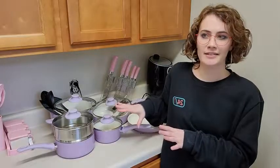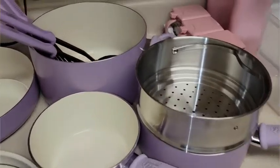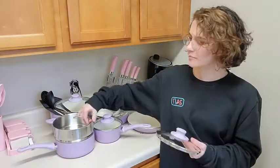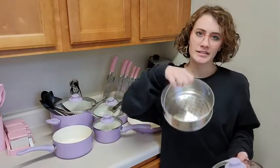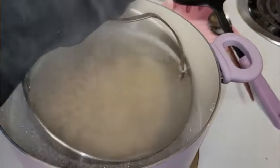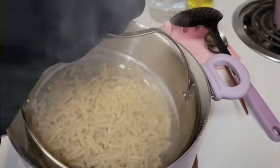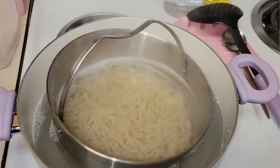This set has pretty much any kind of pan you could possibly need. I love that it comes with multiple sized saucepans and that it also came with a steamer basket. These not only can be used as a steamer basket, but if you're boiling pasta or something like that and just put this into the big pot here, then you also get automatic drainage by just taking this out of the boiling water. This set is incredible.